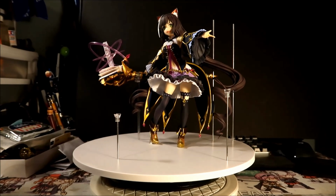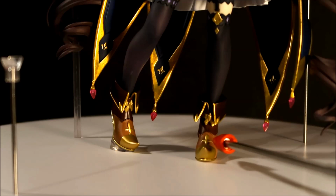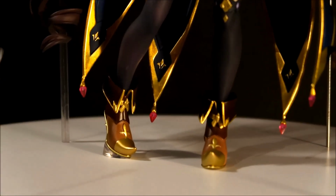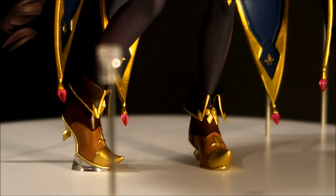Okay, so let's take a look at her feet. She's wearing these kind of elf shoes. They're really pointy at the tips. It's got a little bit of gold. There's a lot of gold paint on this figure, and it looks spectacular. The tips are very sharp and they're gold.